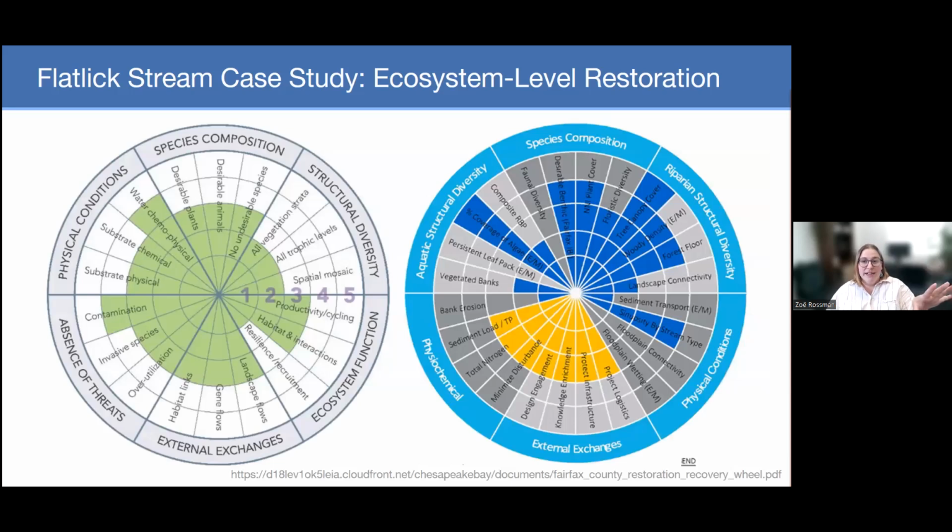So here I have the generic template wheel from the SER standards on the left, and then the wheel customized to Flat Lick Stream on the right. And this is the pre-restoration condition. I just want to talk a little bit about the differences between these wheels.